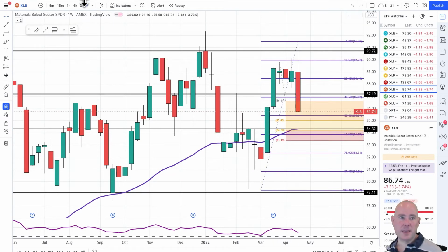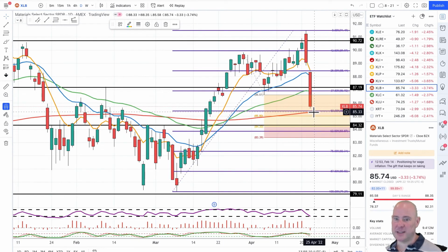XLB, Material Select Spider, pretty big breakdown, still in bullish mode. But I'm watching again for another pullback in here right at that 200-day 50% harmonic area. I get concerned if we get a close below about 83.80. Then I'd really start focusing on the lower price action. Everything would be off the table. I'd sort of be in neutral mode until it triggers that long-term sell, but once it gets below 62.50, I'd be looking for more shorting opportunities than long opportunities in the Material Select Spider.